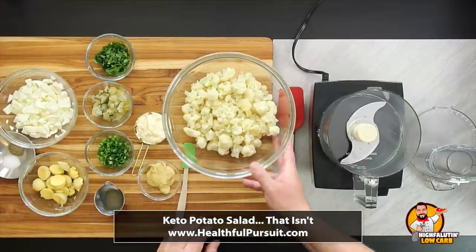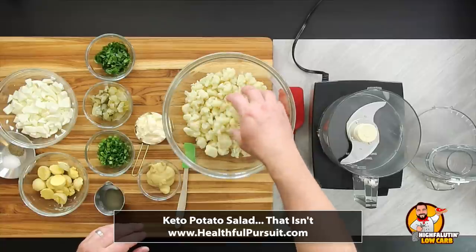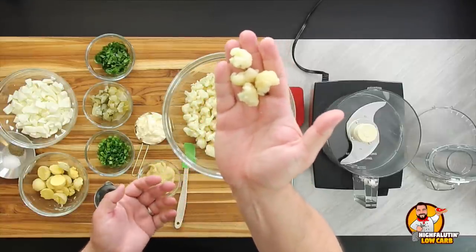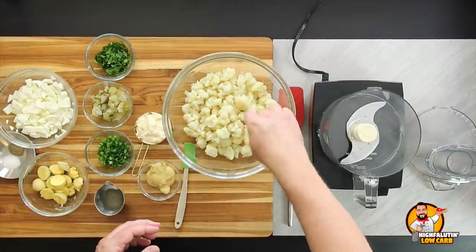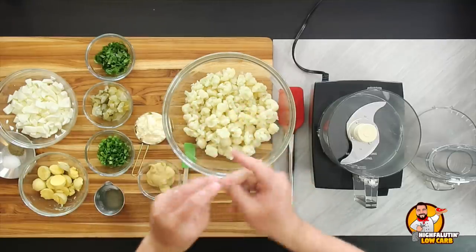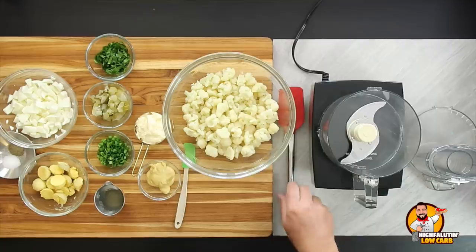I've already gone ahead and taken the liberty of preparing the cauliflower. This has been steamed just for about 2 to 3 minutes. Obviously, I broke it up into small bite-sized pieces that would be about the size of what you would think a potato for your potato salad would be. So that's ready to go. And boy, when you steam cauliflower, it is quite fragrant. I'm about to run myself out of the kitchen.